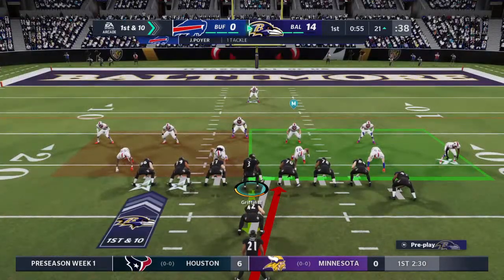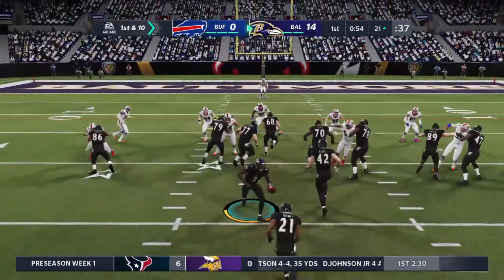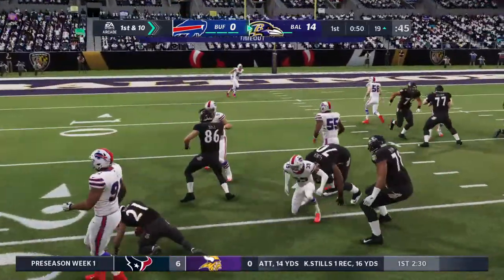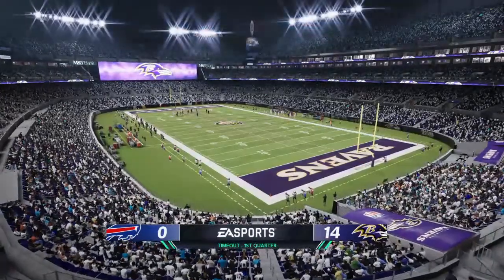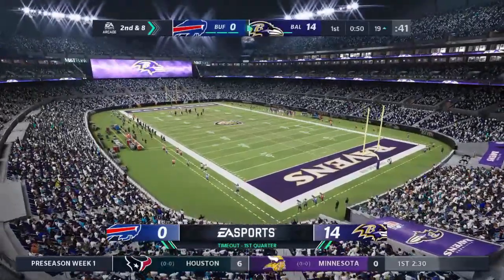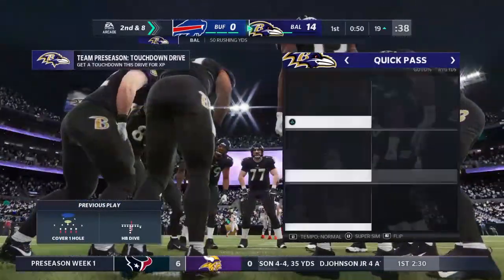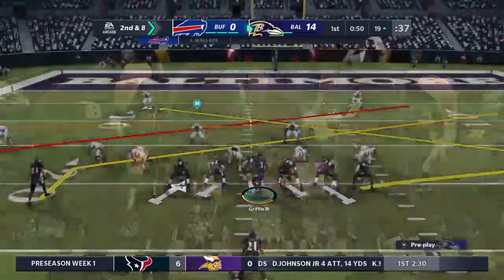Now the offense going to use the first of their timeouts. They'll have 2 remaining as we step aside here in this 1st quarter. Now another timeout called for by the offense, and that's their 2nd charge timeout here in this 1st quarter. They're down to 1 remaining. 2nd and 8.